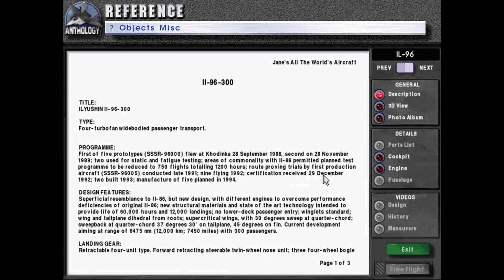Route proving trials by first production aircraft SSSR 96005 conducted late 1991. 9 flying 1992, certification received 29th of December 1992. 2 built in 1993, manufacture of 5 planned in 1994. Design features superficial resemblance to IL-86, but new design with different engines to overcome performance deficiencies of original IL-86. New structure materials and state-of-the-art technology intended to provide life of 60,000 hours and 12,000 landings.